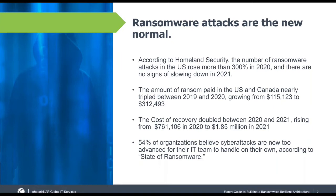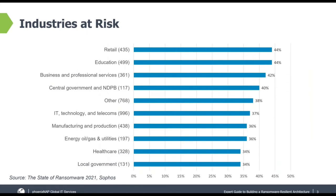A lot of these statistics are slightly manipulated by the fact that we've had a lot of high-profile attacks, bigger ransoms getting paid, but that does not mean that you're exempt, right? Like every single industry is exposed in some capacity. But the good thing is there's some really easy ways to make sure that you can keep your head above water. So we look at the top industries at risk, right?